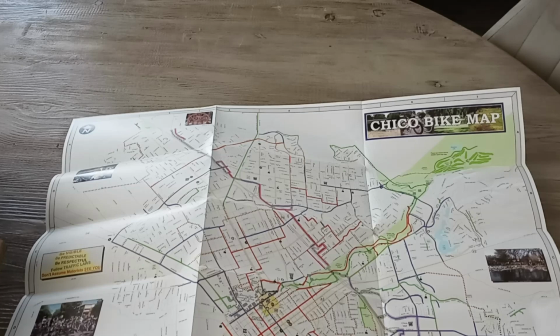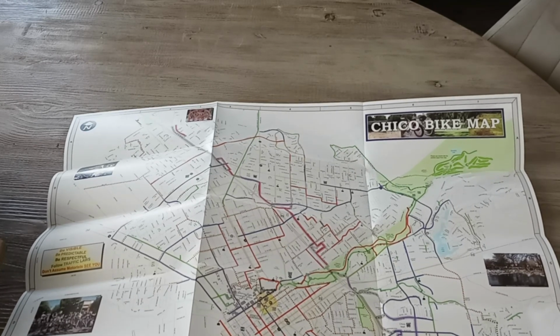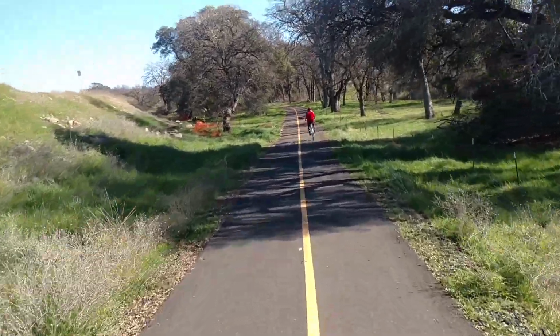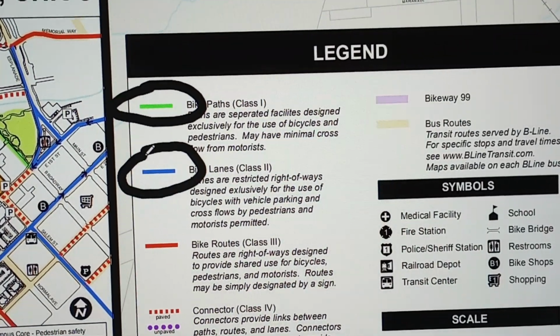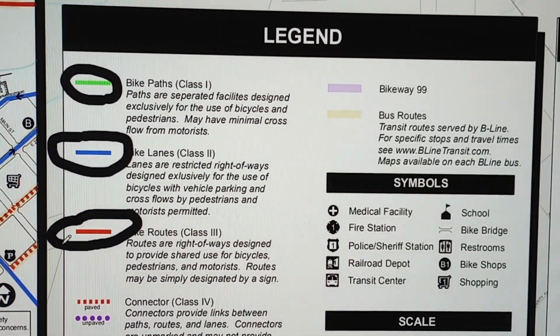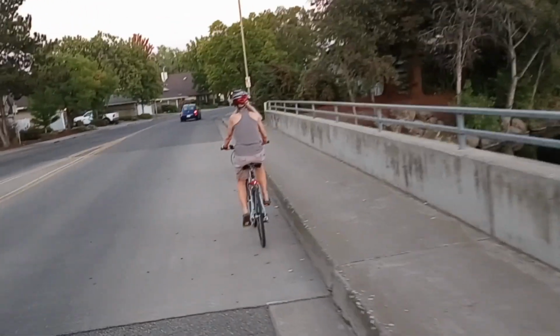It shows bike routes around town, and they're color-coded according to the degree to which bike riders are separated from traffic. Green are bike paths that are completely separated from traffic, except for crossing a road or a driveway once in a while. Blue are roads with a bike lane painted on them. And red is for routes along roads with no bike lanes. So the red ones have the most exposure to traffic.